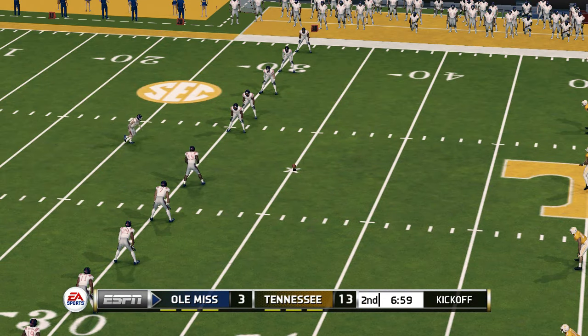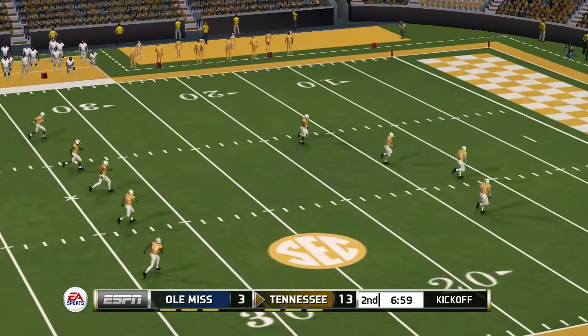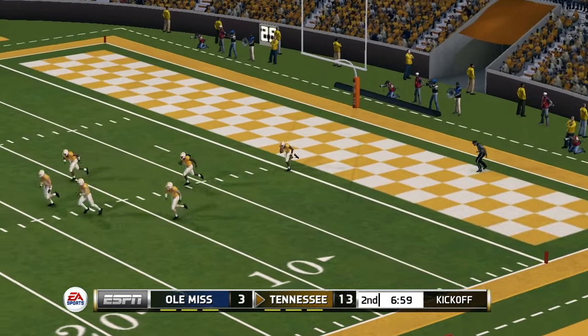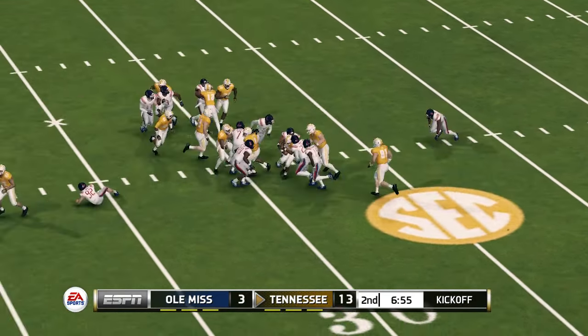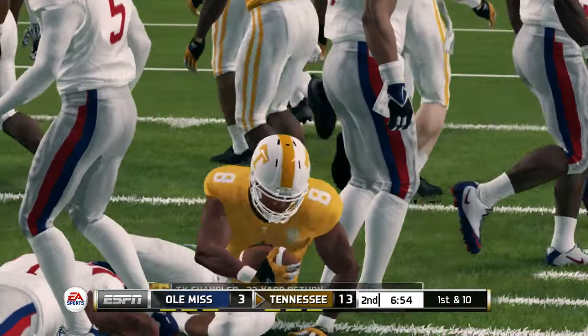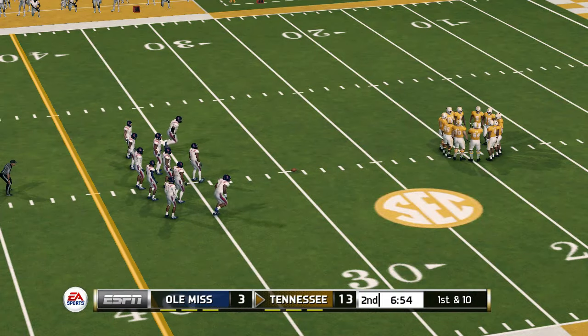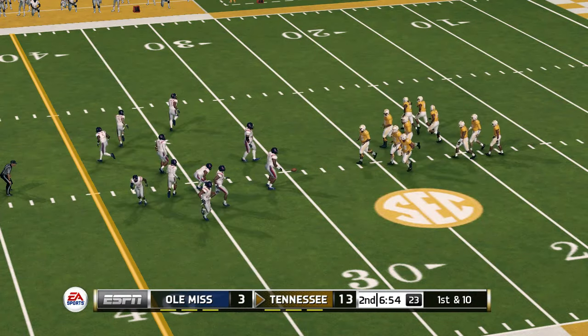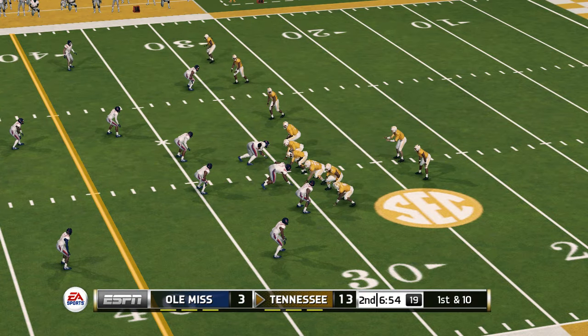And it looks like they're ready for the kickoff. Sends it sailing downfield. He's to the 20, and he's tackled at the 29. It was a pretty one-sided first quarter, but I wouldn't be surprised if things changed in a big way before halftime.